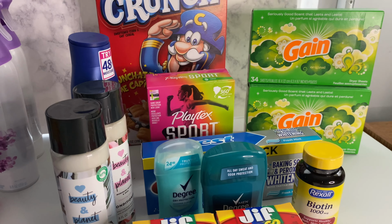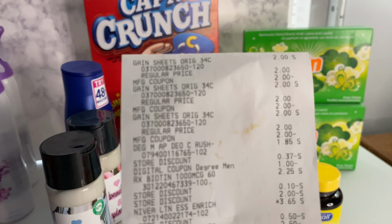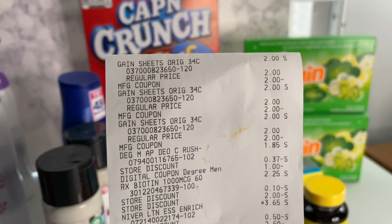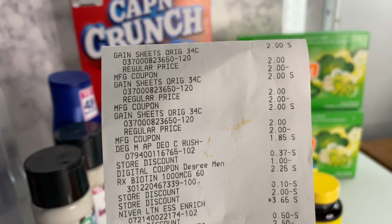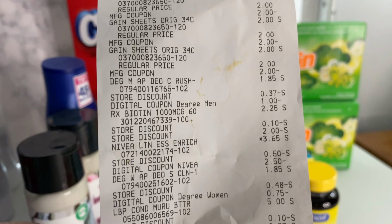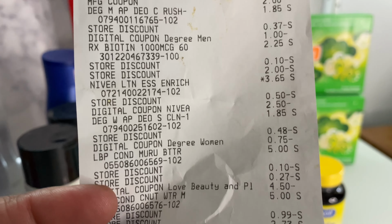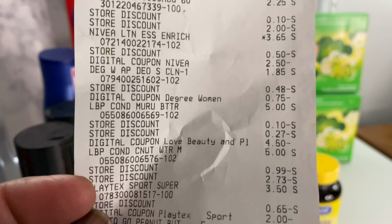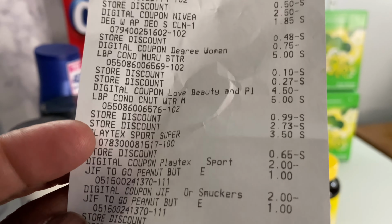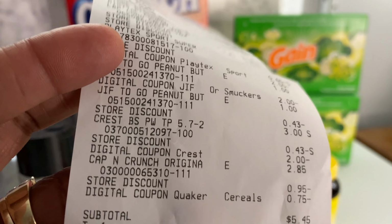Everybody's taxes is different. And let me show you my receipt. There go the Gain sheets. There's the coupon, because I gave it to her first just to see. Sorry about my receipt, y'all. I don't know what's all on there. Then there's all of my stuff. There it is.